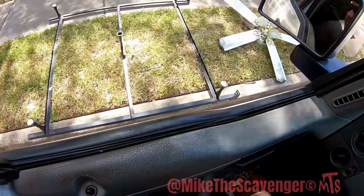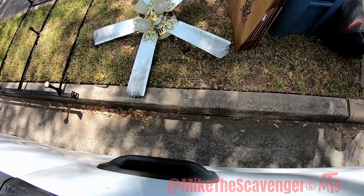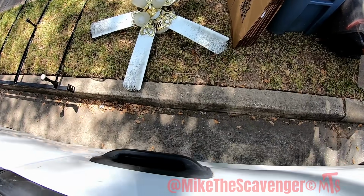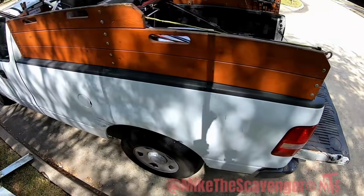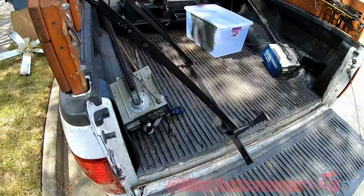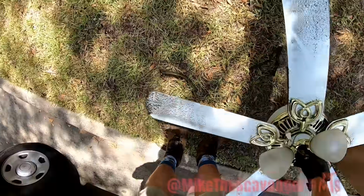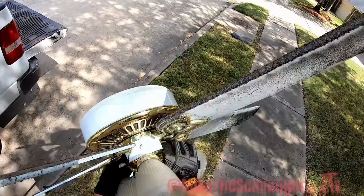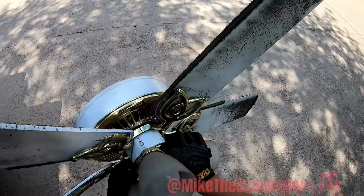All right, bed rails. Look at that ceiling fan. That thing has probably never, ever been cleaned. I'm just gonna set that in there for now, and then I'm gonna get out of the way and take it apart. But goodness gracious, I don't even want to touch the blades on that thing. The fuzz has fuzz, and then that fuzz has even more fuzz.